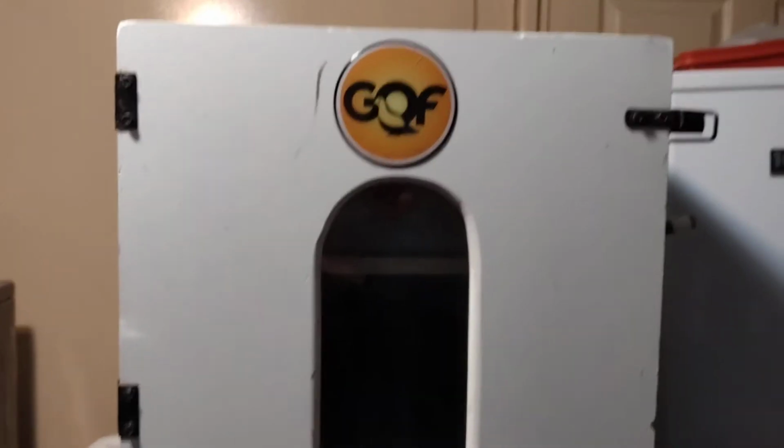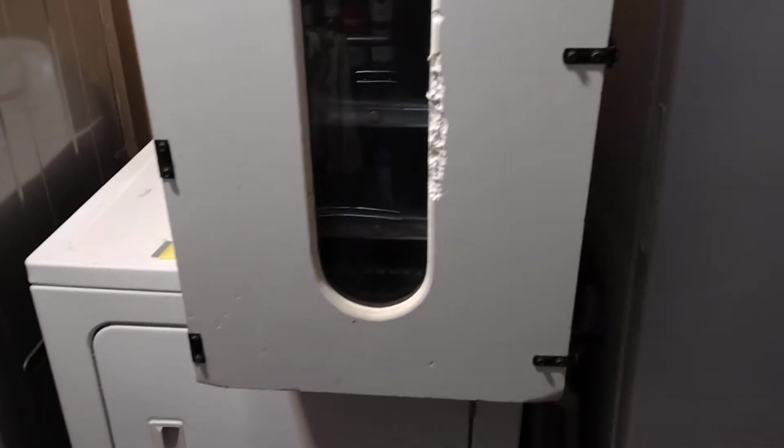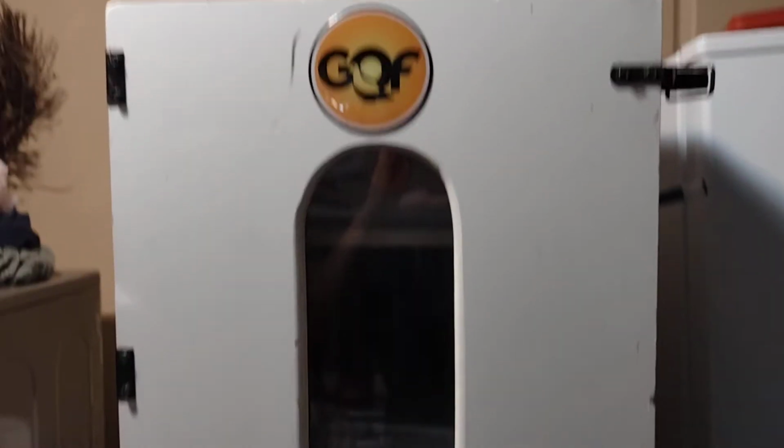This right here, that is a GQF Sportsman's incubator. And I don't know if I can get any further back than that. But anyway, this is what we use now. We've got 3 of these. And you can hatch like 200 and some eggs at a time.